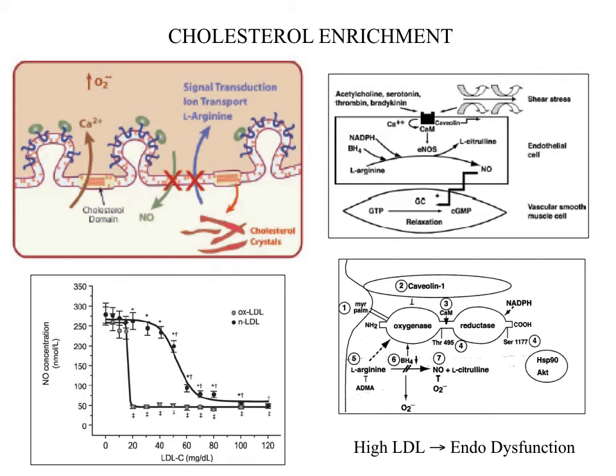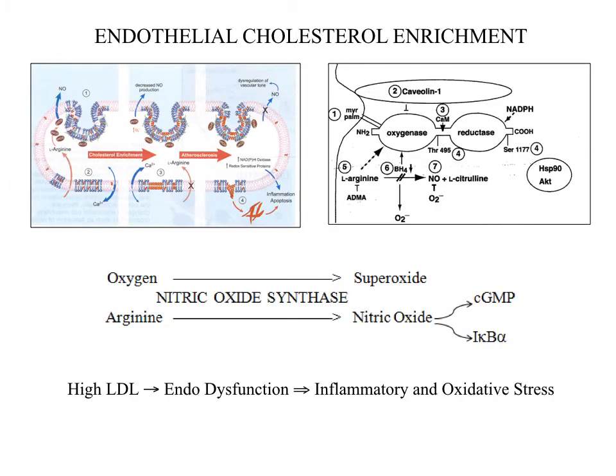We start making superoxide. If we incubate endothelial cells with LDL and oxidized LDL, we decrease nitric oxide generation, particularly with oxidized LDL, but even with native LDL. So hyperlipidemia leads to endothelial dysfunction. And we know that if we have endothelial dysfunction, we're going to get nuclear factor kappa beta translocation. So hyperlipidemia leads to endothelial dysfunction, which leads to inflammatory and oxidative stress.